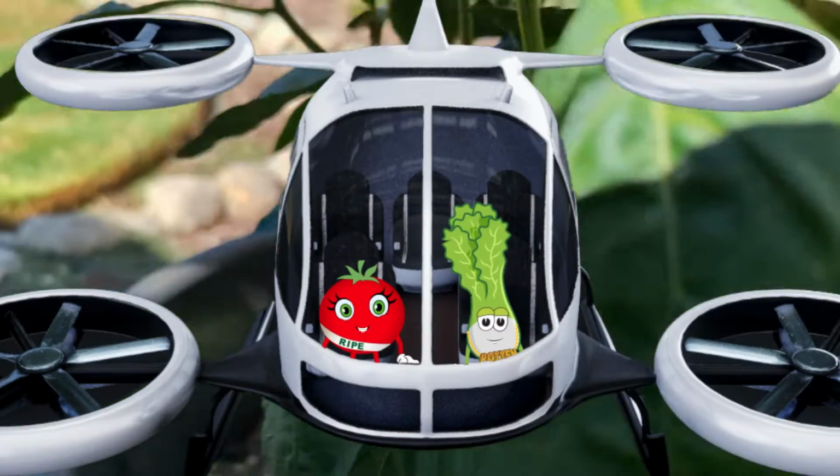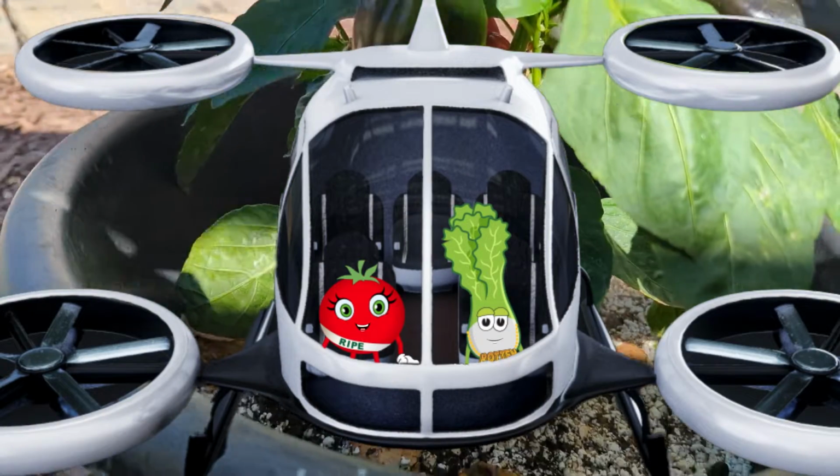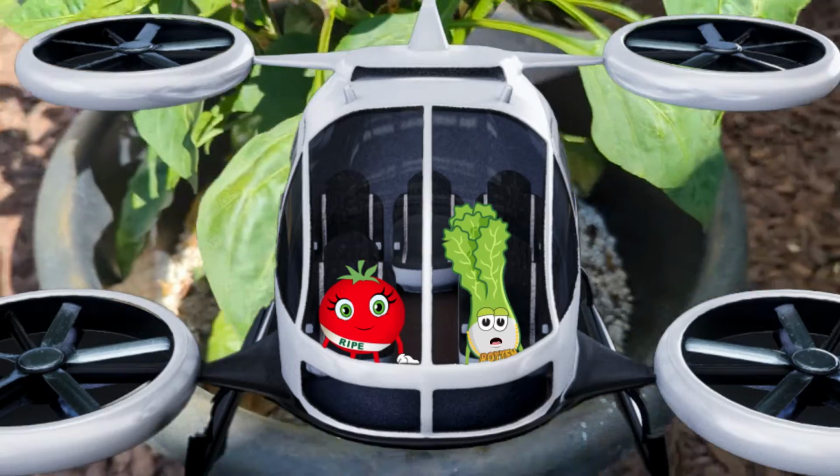It's been so hot lately. Lots of scorching hot sun. No kidding, but the plants sure have gotten big.